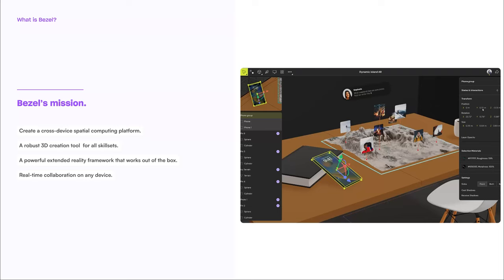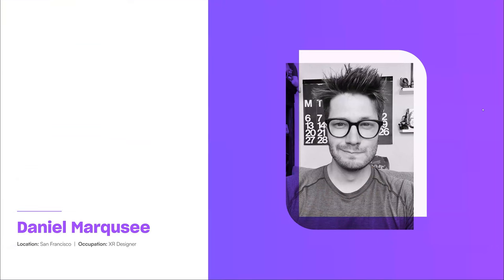But yeah, that brings us to Bezel's mission. We're here to empower people to create easy designs and prototypes that they can share with others, which leads to a cross-device spatial computing platform. It is a creation tool that has robust 3D features for all types of skill sets, and it makes use of the power of the web, which is the real-time collaboration aspect as well. And with that, I will hand it off to Daniel, our designer on the team, to go a bit more in depth about Bezel and spatial design.